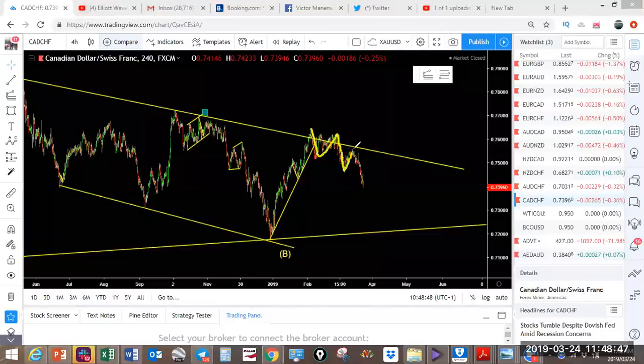1, 2, 3, 4, 5 will be the end of this move to the downside, and we start looking to push higher, but you need to wait for confirmation of reversal. Okay, this 1, 2 could also be 1, 2, 3 here, but wait for confirmation of reversal. We also have the 50% of the original swing as well. So at some point here, we must start getting a corrective structure. Let's get Chief.